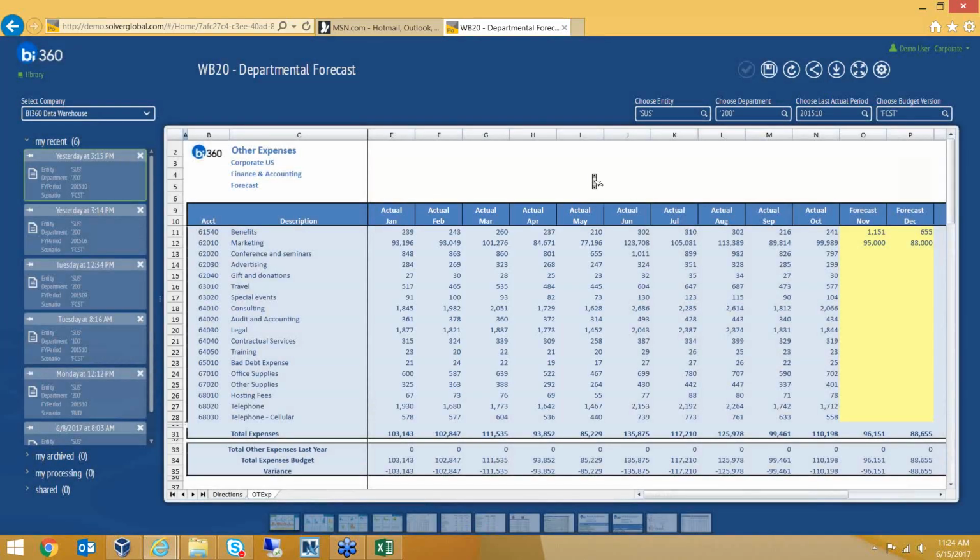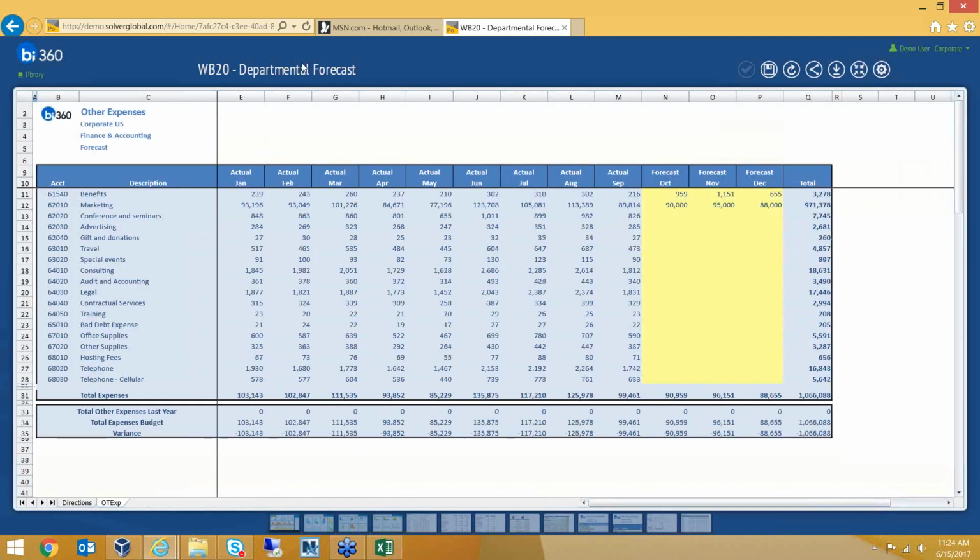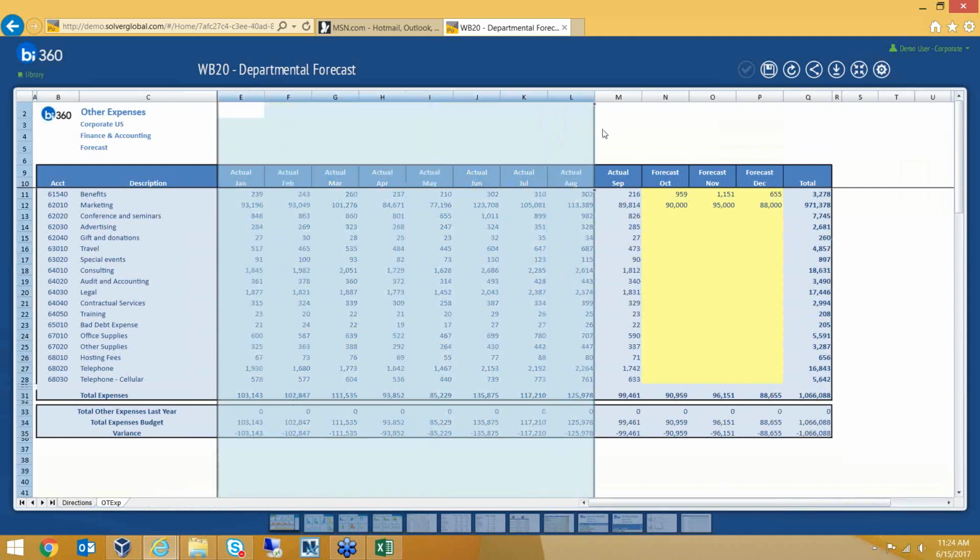All right, so this is an other expense monthly forecast, but if you want to tweak this so that it's quarterly, yearly, 3-year, 5-year rolling, however way you want, you can easily do that. I'm going to run this for 2015-09, so you can see how this template dynamically adjusts. Because I ran this for 2015-09, it's going to give you actuals up until September.